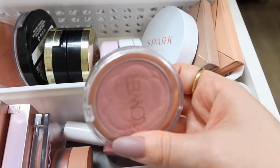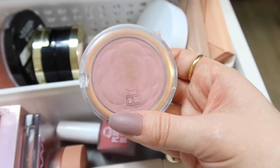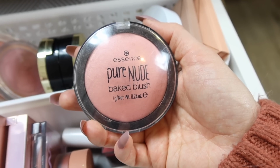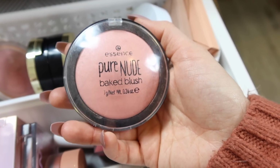Love this one, the Flower Beauty powder blush in Sweet Pea. Such a pretty dusty light pink. Another one I love, this is the Essence Pure Nude Baked Blush in Shimmery Rose. A really light pearlescent pink, so pretty.